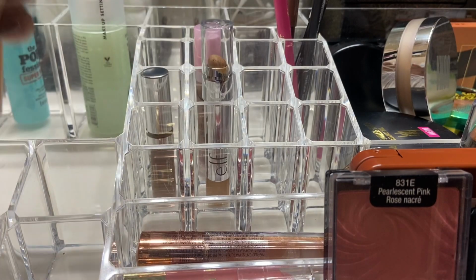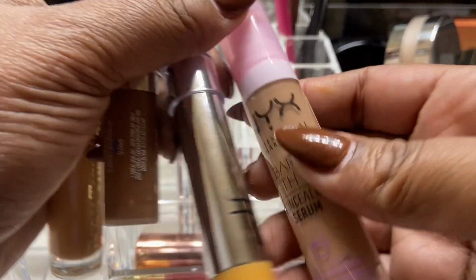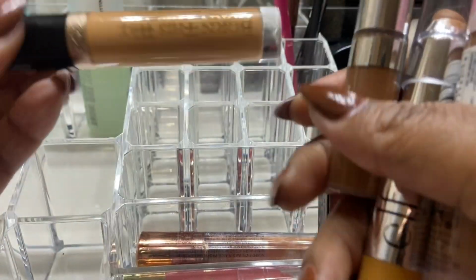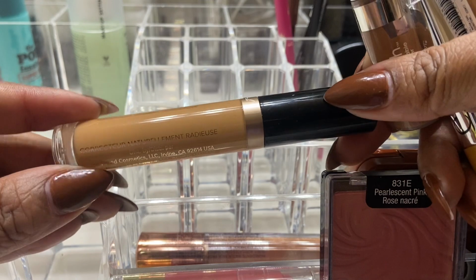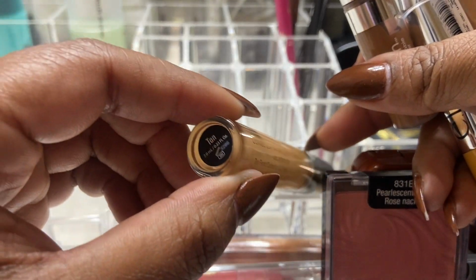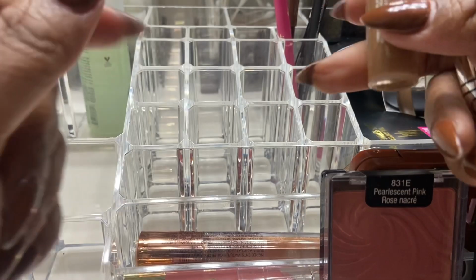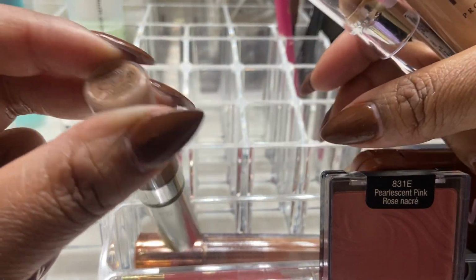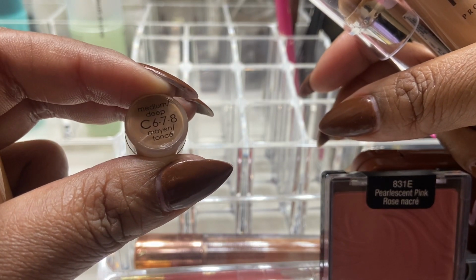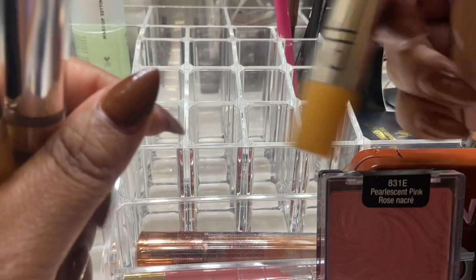Next, we'll move on to concealers. I did pick out four concealers to use this month. The first one is this concealer from Too Faced Born This Way, and it's in the color tan. And I am going to give you some swatches. I also have the L'Oreal True Match, and it's in C6, 7, and 8. That's what it looks like.